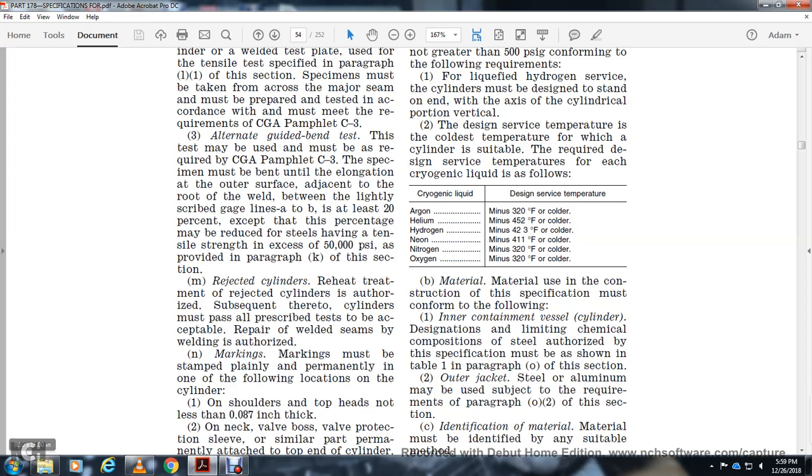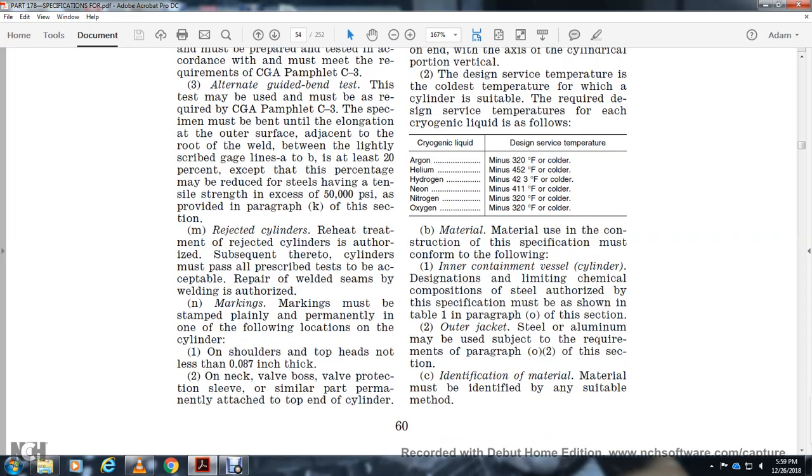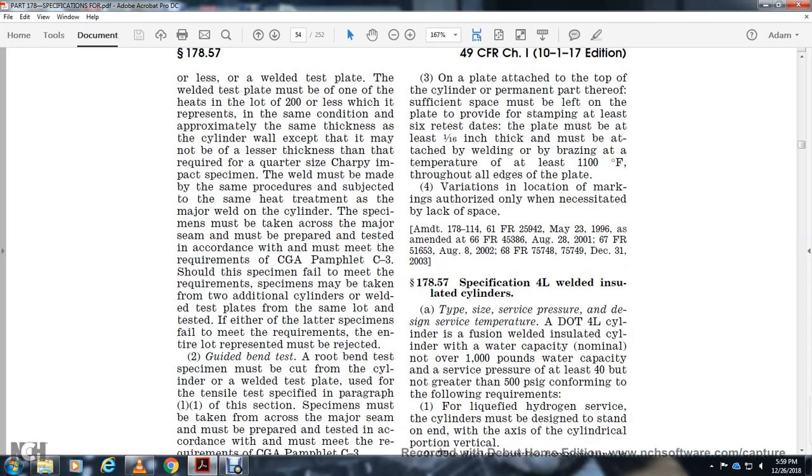Markings must be stamped plainly and permanently in one of the following locations on the cylinder: on shoulder, top head at 80,000% inch thick. Neck and valve bosses, valve protection of the sleeve over the cylinder part permanent with attached and top end of the cylinder.